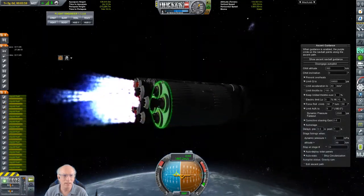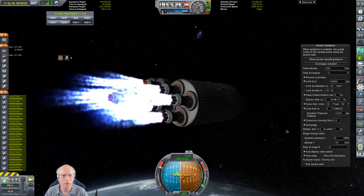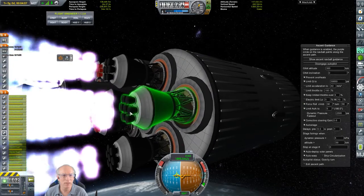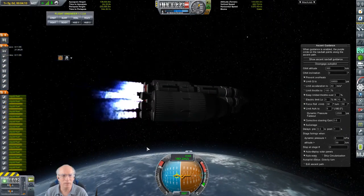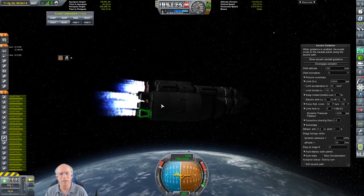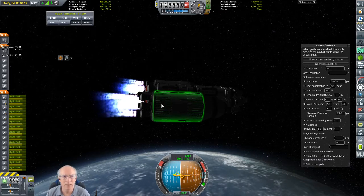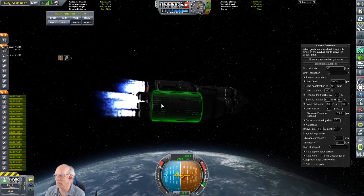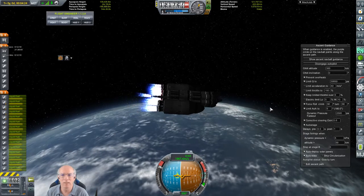Now, that's the light bulb, which consists of 2, 3, 4, 7 individual nozzles. Currently, the mod is a little bit broken in that the gimbaling, visually at least, is not working. And I want to see if I can get that fixed before I release it.